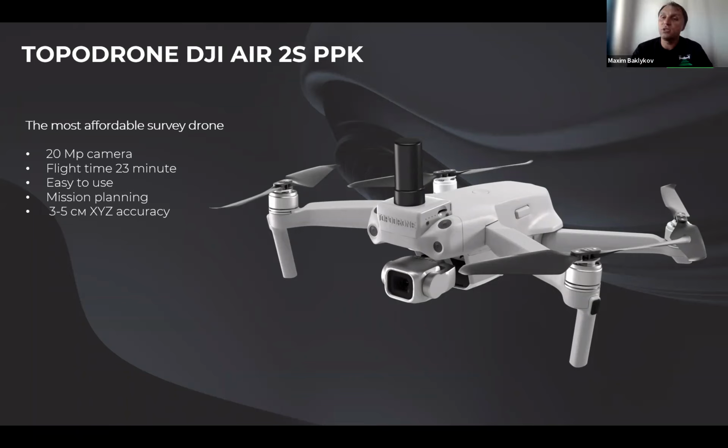And the first software which provides such capabilities was DroneLink. And right now we are using DroneLink for mission planning for Air 2S and Air Mini PPK. And of course, we are partners, and we work very closely together with UGCS company. And as you know, UGCS is the best mission planner. I would say, in my opinion, that UGCS is the best mission planning software right now.